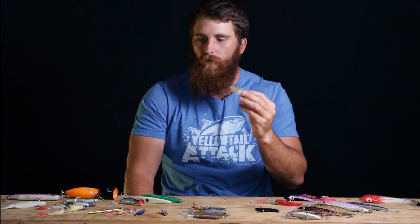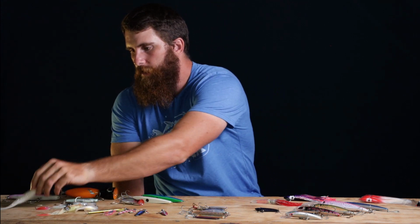With kob, they will chase it. So if you're fishing by river mouths or in the surf, then you can retrieve it a little bit faster. And then lastly, comes a fluke or just a normal soft plastic.